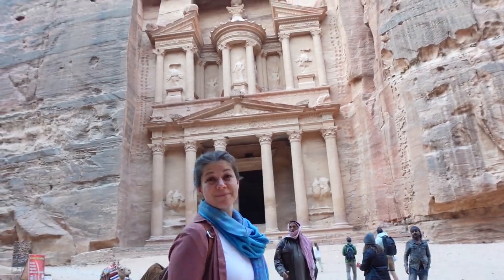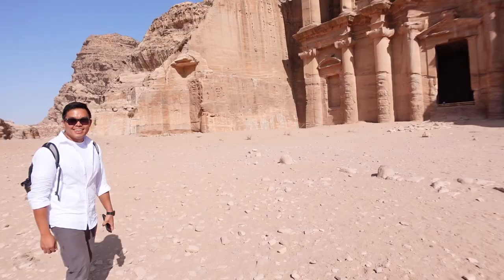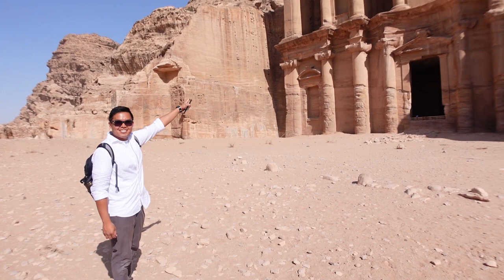We made it. But I think it's actually worth coming up to the tombs, if not for the tombs, but actually for the view. I don't know how far up we are. Probably like 300 steps. Wow. There's an urn on top of this one too.